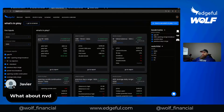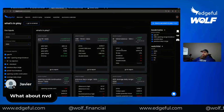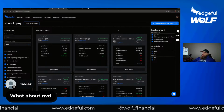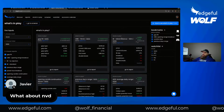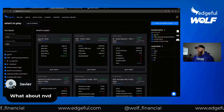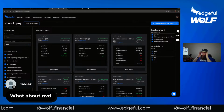See what else we can compare here. Initial balance, we need to see this break one side or the other. Now, what's going to happen here if QQQ breaks the upper initial balance? I'm not looking for the reversal as much. That's going to put us in the... so data can be so powerful, guys.